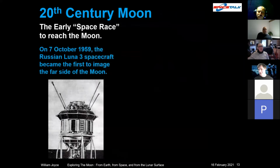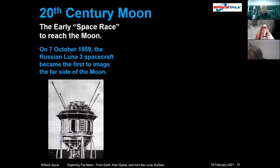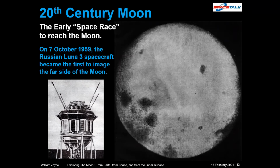And the Russians had some early starts with the space race for the moon. They sent several probes to the moon. Lunar 1 missed, Lunar 2 hit it and sort of crashed. And Lunar 3, this one here, went around to the other side and took some pictures. So the first view of the far side of the moon was returned by Lunar 3 in 1959. And that's what the picture was. That's the best of the pictures.